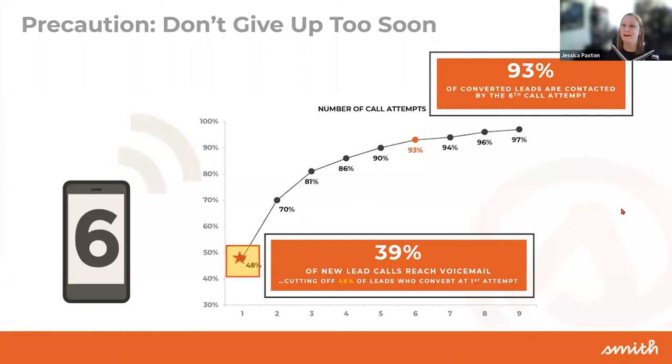All right. So the next thing we're going to talk about, this is another part of the lead funnel, is not giving up too soon. So what this graph is showing you is, let's say for whatever reason, you are trying to reach out to a potential lead. Keep calling them, because the number of attempts is going to increase the likelihood of them converting. If you call one time and you give up, then they're probably not going to convert. But if you call two times, you can see here in the graph, that percentage goes up very high. It almost doubles. So just make sure you're not giving up too soon.